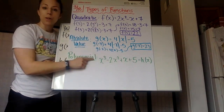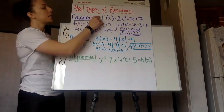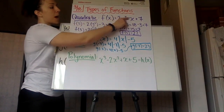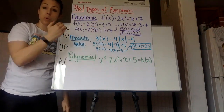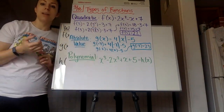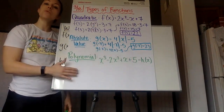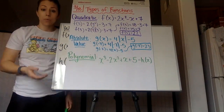Now, a polynomial will have a term with a higher power than 2. Like this is called a quadratic because its highest power is squared. That's why we call it a quadratic. Anything higher than a square power is called a polynomial. So this one's definitely kind of that higher level thinking, and you may not see one of these on IXL, but if you do, you'll know what to do with it.